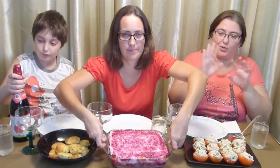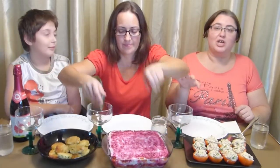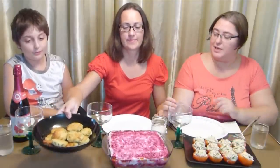So I'm not sure if you know, but Russians have a whole course in the meal called zakuski, or starters or appetizers, which is usually very elaborate. Today we're having only three ideas of what you may have as a starter for the whole meal. This is shuba, or herring under a furry coat. This is very much a Russian holiday feast salad, or appetizer.